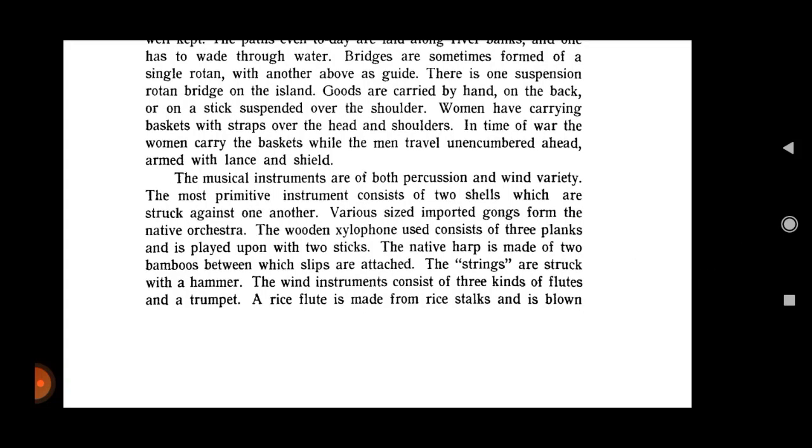Bridges are sometimes formed of a single rattan with another above as a guide. There is no one suspension rattan bridge on the island. Goods are carried by hand, on the back, or on a stick suspended over the shoulder. Women have carrying baskets with straps over the head and shoulders. In time of war, the women carry the baskets while the men travel unencumbered ahead, armed with lance and shield.